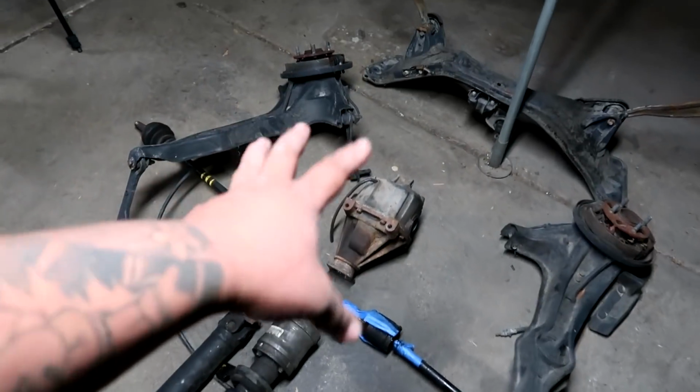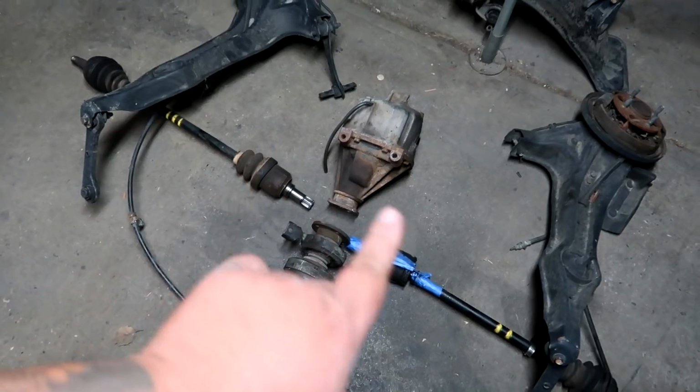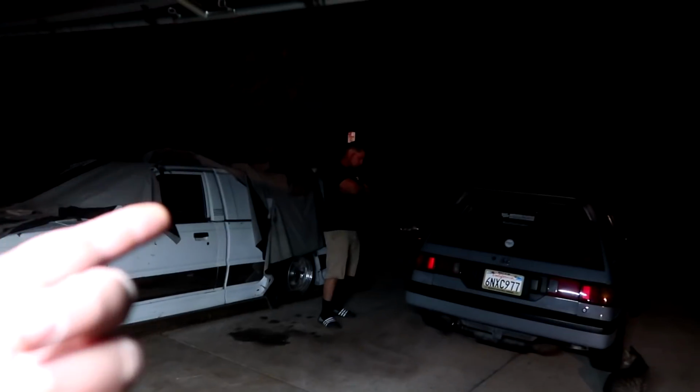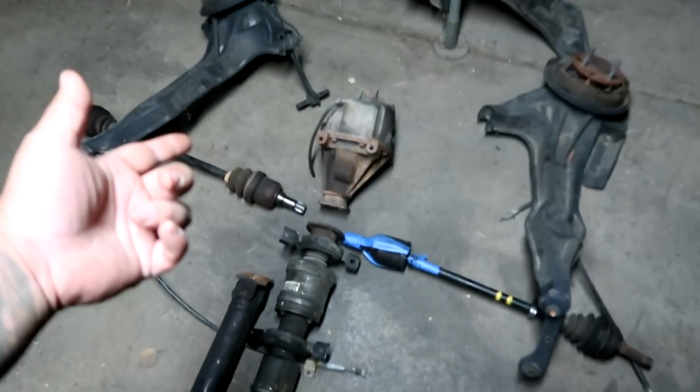We have a wagon rear diff, as well as the matching axles. I do have new boots for these, and I want to give a huge shout out to my buddy Isai for those. And then the trailing arm, subframe, this whole nine right here. I want to give a shout out to my buddy Alex over there, because he gave this to me years ago, and I've been hoarding them in the backyard.